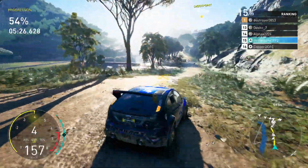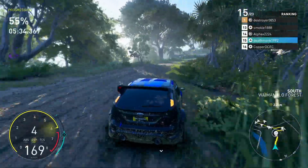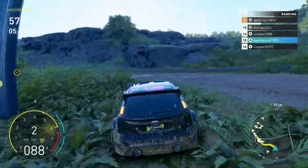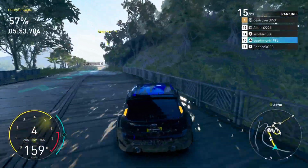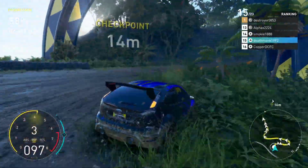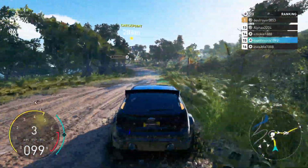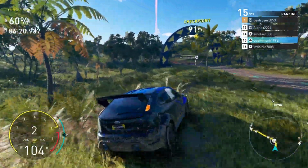Now, in some tracks, I believe there's also jumps at certain sections of the race as well. I don't think there's any on this one, if memory serves, but I know there's one that's similar to this. I'll be honest, these corners are messing me up a bit. Okay, I've dropped a place, but that's alright. No, it's not. There we go. Alright. Supposed to know where first place is right about now. Oh no, no, no, no.